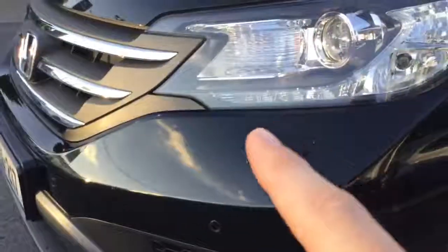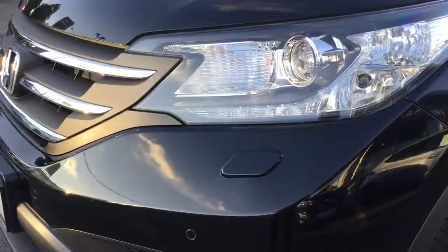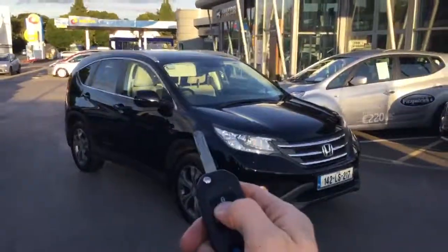The other feature that goes with these bi-xenon headlamps also is a headlight washer. So the headlights are really excellent on this car overall, and they look cool too. This car also has a full closure setup.